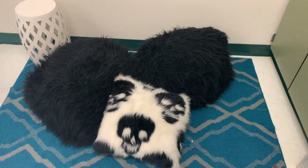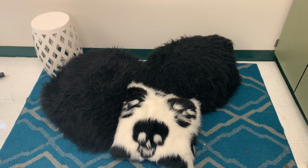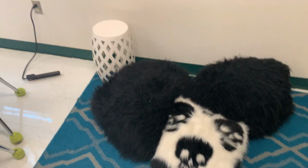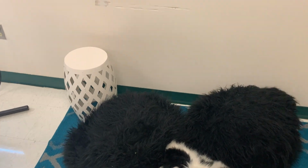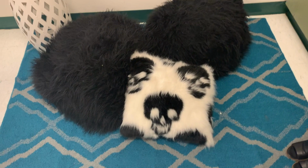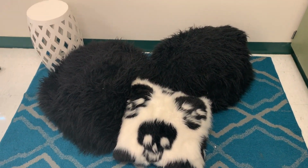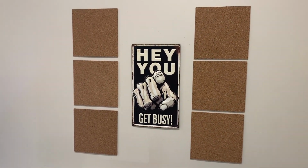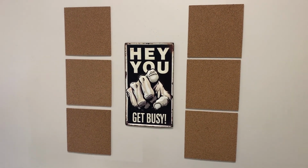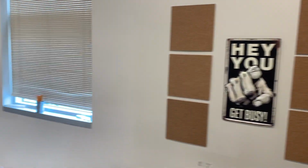Okay, so this is the first kind of, I call them soft areas that I have in the room. So I have some beanbag poofs, a pillow, and then the little metal table that is from Michael's. The rug is from Walmart a long time ago. The poofs, I think, are from Target a long time ago, and the pillows from Michael's a long time ago. Then I have these corkboard squares and this Hey You Get Busy sign, which is from Hobby Lobby. And I'm gonna use this as a brag board this year.